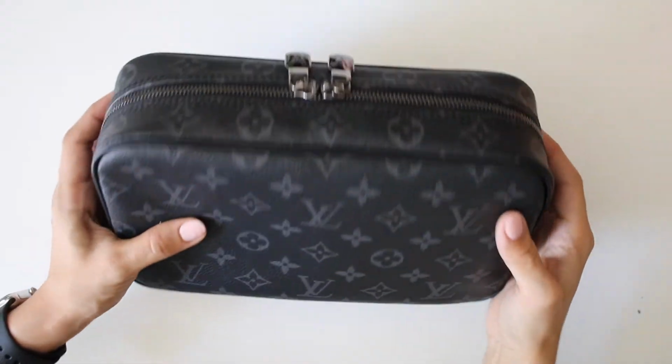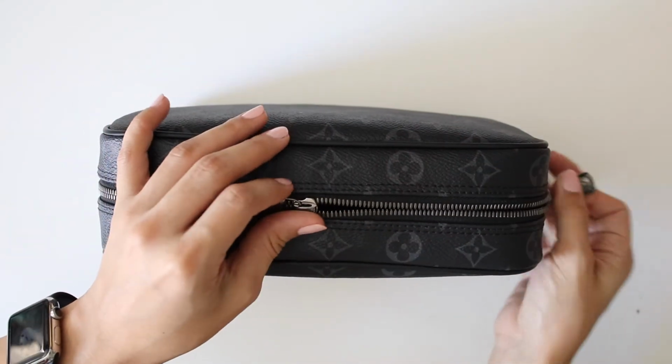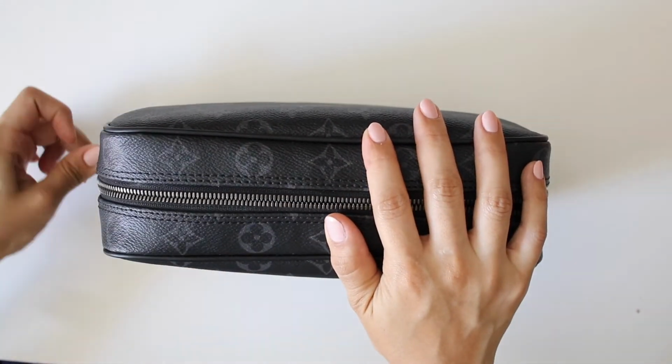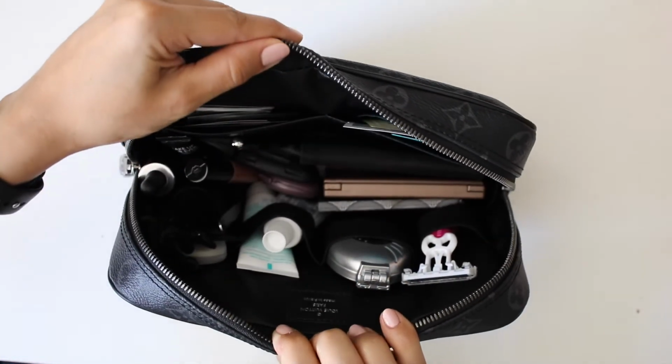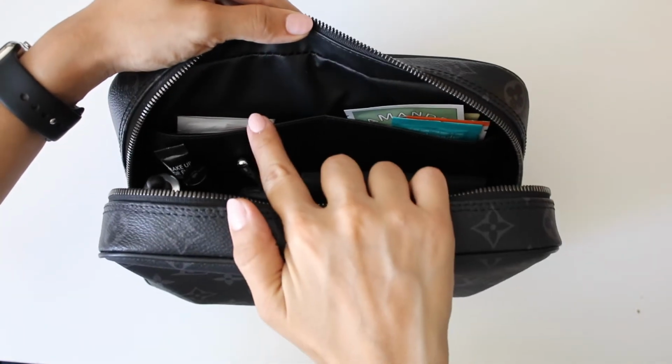So here is my toiletry bag. Again, what you put inside will depend on what your hospital provides and what you're comfortable with. I wanted some of my own products in here. I'm a beauty blogger, so I get a ton of free products and samples, and so this is the perfect opportunity for me to try some out.